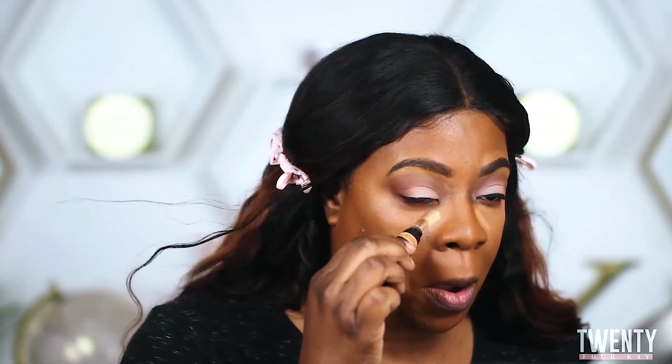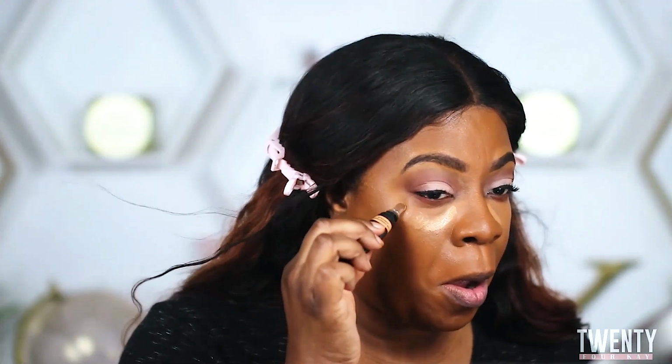I went a little too far up with that foundation, so I kind of erased a little bit of that highlight that I had placed originally in the inner corner of my eye. So what I'm doing here is I'm just going back in with the Peanut Butter color, and I'm just trying to get back some of that highlight that I lost.